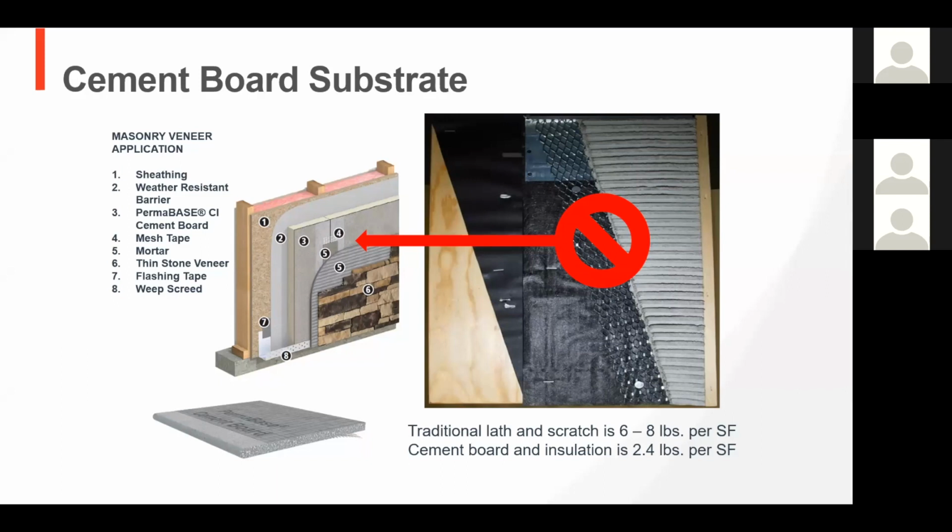So cleaner job sites, no mixing with multiple ingredients. We can actually just hang a 4x8 piece of cement board on the wall instead of the lath and type S or N mortar. The arrow is pointing to an insulated version of cement board. So that is a cement board laminated in the manufacturing process, before it comes to the job site, to polyisocyanurate. And it comes in different thicknesses, just depends on what you require for your project. But if you're in an area that you don't need continuous insulation, then just ignore the fact that there's insulation, and we'll just use regular cement board, a 1/2-inch piece of cement board.